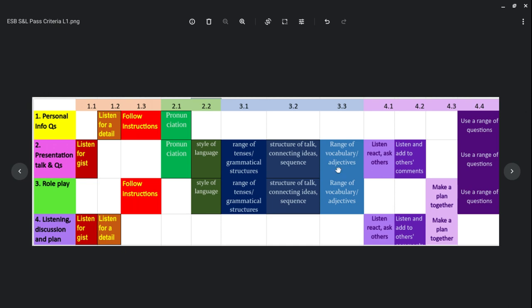Have you used a good range of vocabulary? Have you used a lot of adjectives? Is your presentation very descriptive? You also need to listen and react and ask others some questions and listen and add to others' comments, which is kind of managing a discussion, we could say. And again, a range of questions.